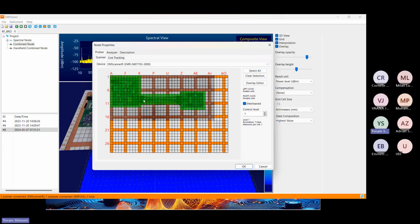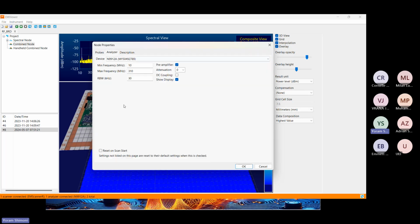So this is the way I select or set the scanning. It's going to be just a regular resolution scanning. So essentially I selected that entire area, just did it before, but that's the way to do it. You select the cable and then the RFID transmission area. Here you're going to select the spectrum analyzer setting, in this case, from 10 megahertz all the way to 310, 30 kilohertz RBW. Essentially that will do the trick.